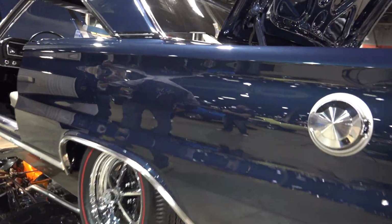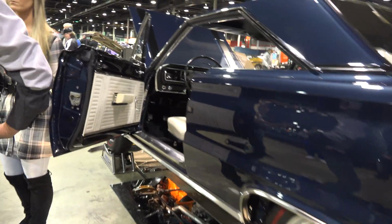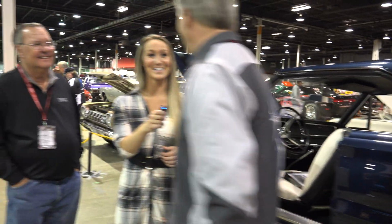I know I talked with Dave. Do you have a couple other little snippets you can say about how you got the car this way? Just a lot of work. A lot of work? Yeah, a lot of work. A lot of TLC? Yes, definitely.